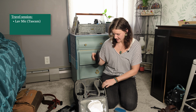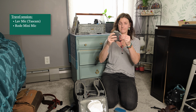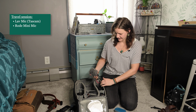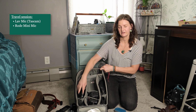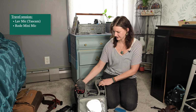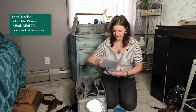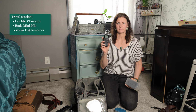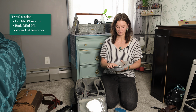So I'm gonna make sure that my lav mic ends up in here. My on-camera boom mic will also be coming along with the dead cat that goes with it. And now I'm just finding spaces. There's little pockets above the lenses and things where stuff like this can easily fit and be fine. And then I have my Rode Zoom mic. This is for picking up ambient audio and conversation. So I'm going to make sure I have that.